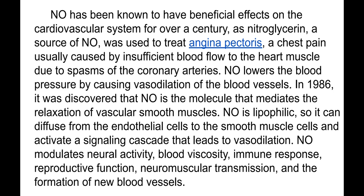Nitric oxide lowers the blood pressure by causing vasodilation in the blood vessels. In 1986, it was discovered that nitric oxide is a molecule that mediates the relaxation of vascular smooth muscles. So it is all the blood vessels. Nitric oxide is lipophilic, so it can diffuse from the endothelium cells to the smooth muscle cells and activate a signaling cascade that leads to vasodilation, so relaxation of these muscles.